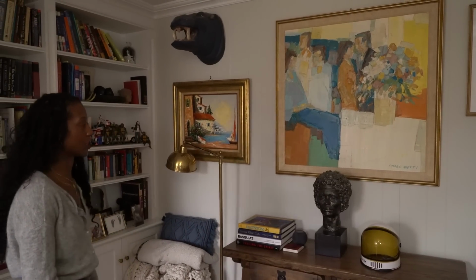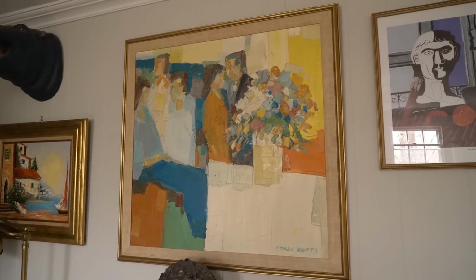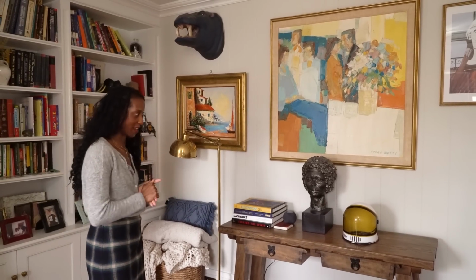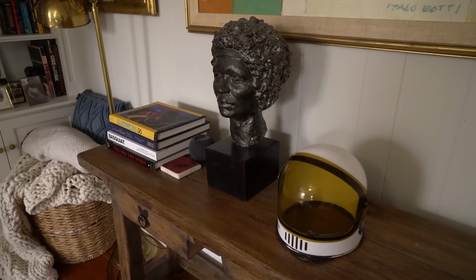It also was gifted. This also was gifted from my husband's parents. It's such a beautiful piece, and it looks like the whole family or a gathering of some sort. It definitely gives off a good feeling when I look at it. And this piece here, I get asked about this artwork a lot.